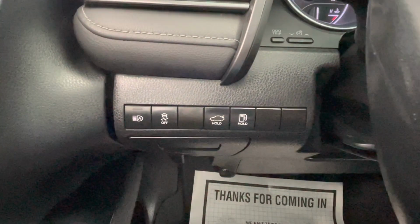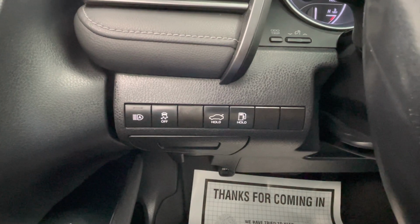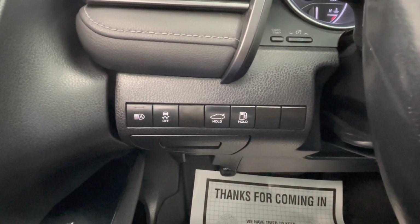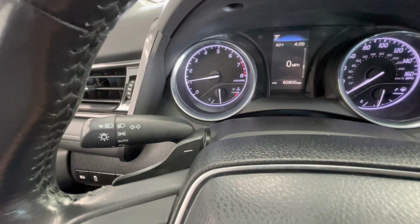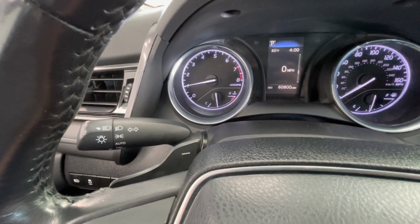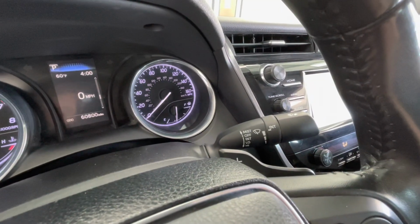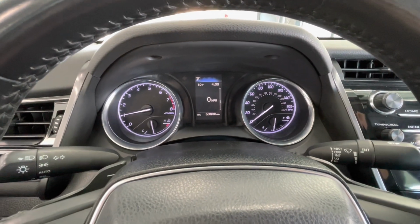To the left of your steering wheel, you will have your automatic headlights as well as your traction control. You will also have your trunk release as well as your gas tank release. Here on the left side behind the steering wheel, you will have your headlight options as well as your turn signals and your bright lights. The right knob here behind your steering wheel will be your windshield wipers. You will also have paddle shifters.